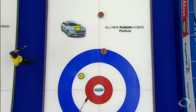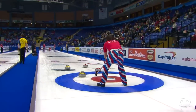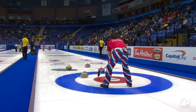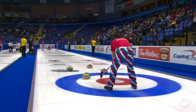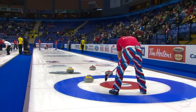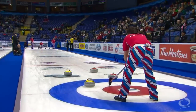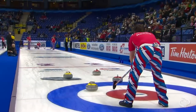So lying shot stone in the 8-foot. Norway will be able to see most of this one. Christopher, Sweden. Just a board weight or a hack weight and try to roll behind the center guard in the top 12 stone. So that's a call from the man they like to call Bumpy. Yeah.